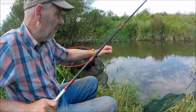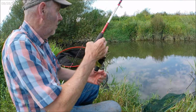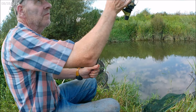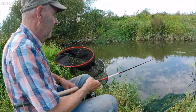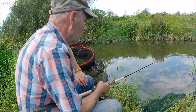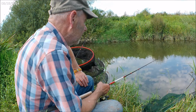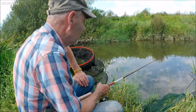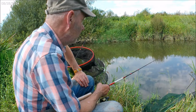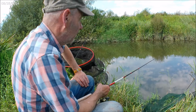I was only thinking the other day, when I caught that tench, wouldn't it be great if I could catch some roach or rudd of a pound or more? Because I'm convinced they're in here. Well, I know they are, because other anglers have told me that they've caught them. But of course, they don't turn up that often. But that was a cracking rudd. Possibly the best rudd I've caught on the river.